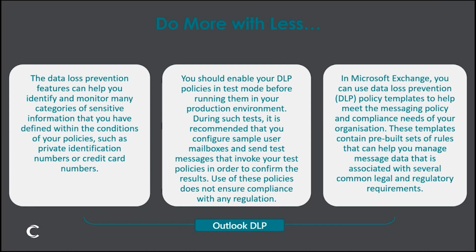But what if one of us were to attempt to share sensitive information via email intentionally? If we have a DLP policy defined to prevent this, then messages with sensitive information that are sent to external users would be rejected. And this happens automatically and within seconds, according to how our DLP policy is configured.